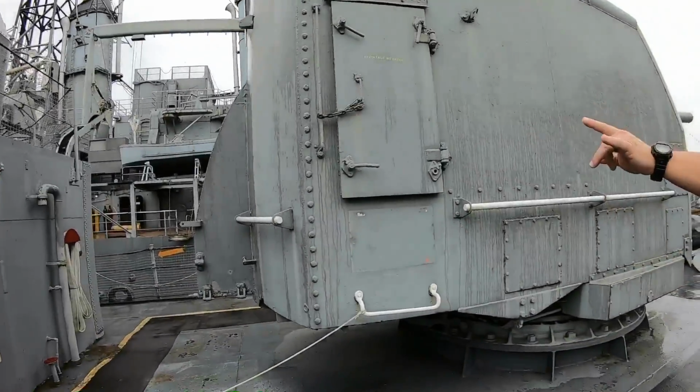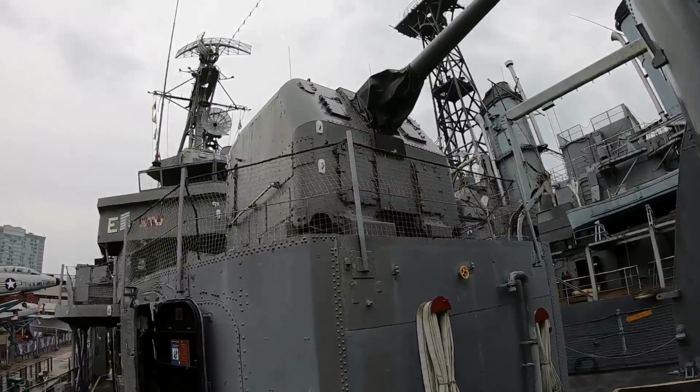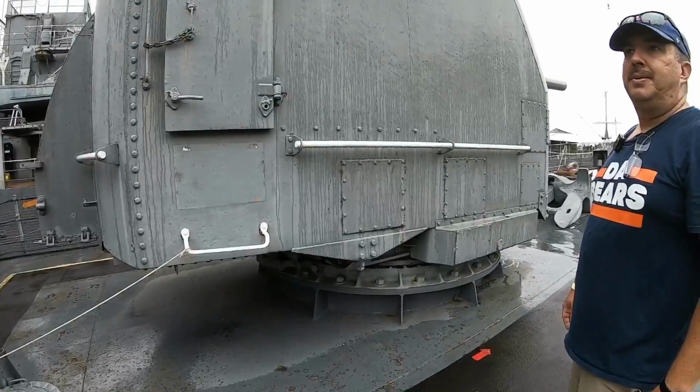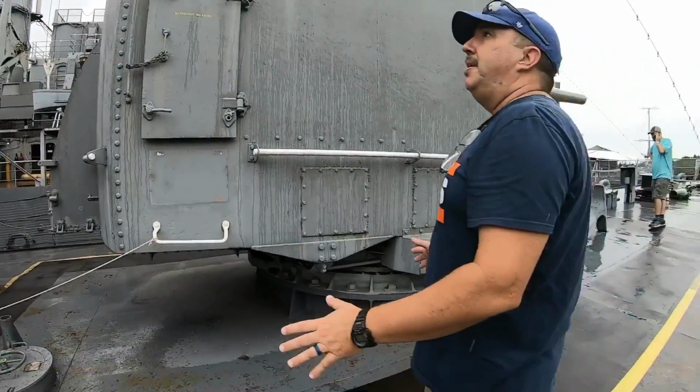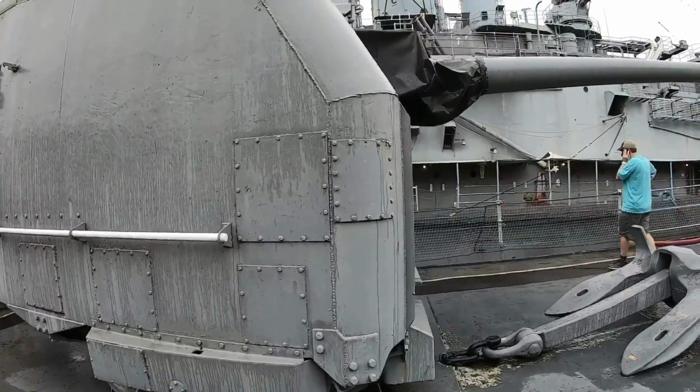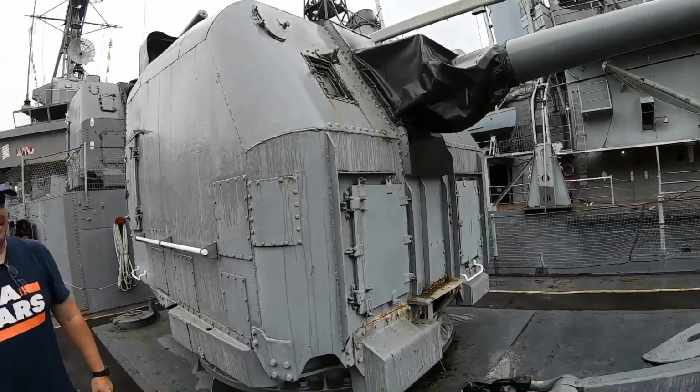So does that mean what we just saw under there, there's another one here that's the same? Has to be, right? Is it the same gun? Looks like it. Imagine just the sheer weight of the ammo they carried. Yeah. Oh, yeah.